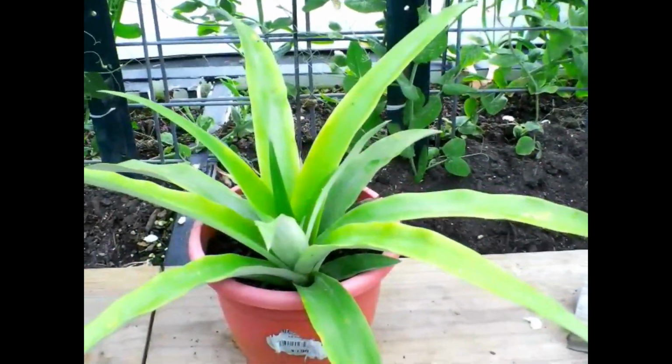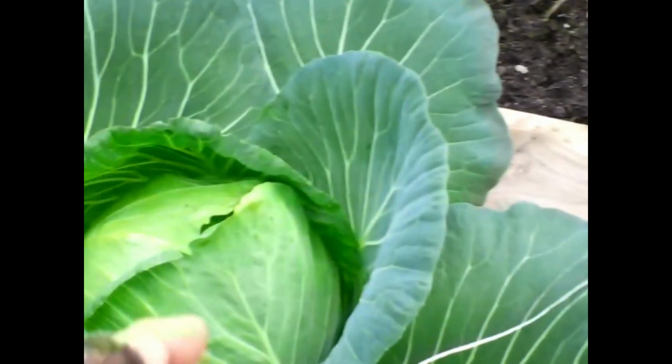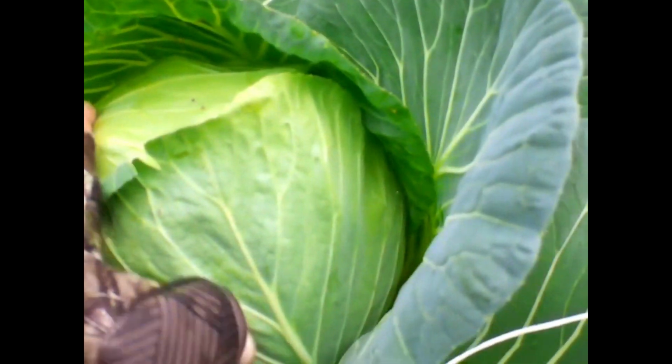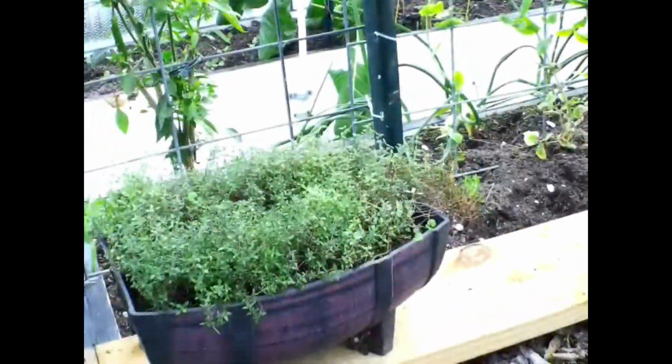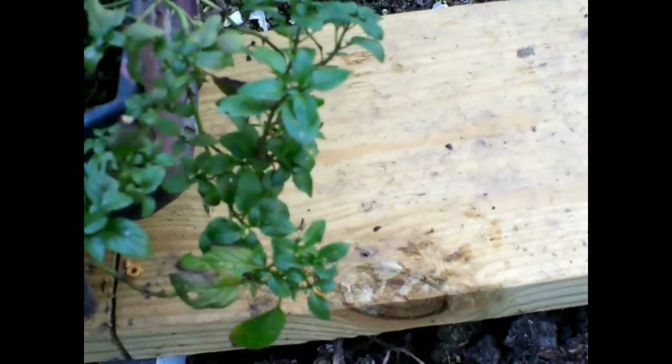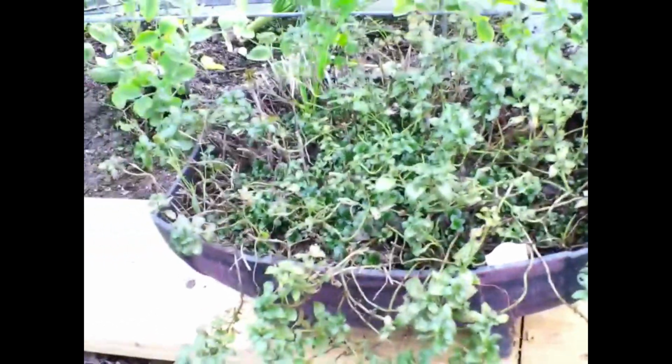Pineapple. Colors changed on it. Cabbages. Let me see if this needs to be picked, because it was about ready. Oh yeah. So parsley, oregano, thyme, excuse me, thyme. Marigolds held out. Sometimes I have to look at the names on my tags. This is not peppermint. This is spearmint. It needs a little attention.